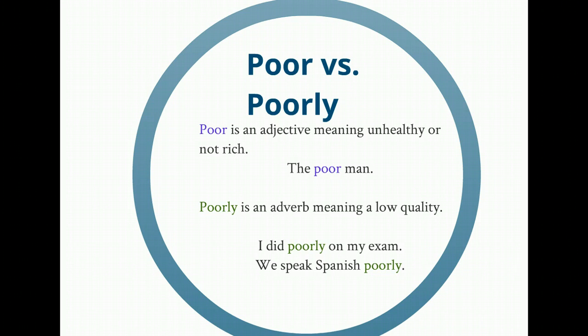It can also be to the quality of which we do an action, right? We speak Spanish poorly. Right? We are not natives, right? So we do speak Spanish poorly. Okay? Because we're talking about the quality in which we speak. Which is why we need the adverb. Okay? So let's just recap quickly.